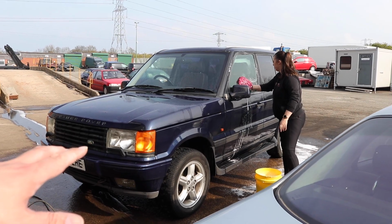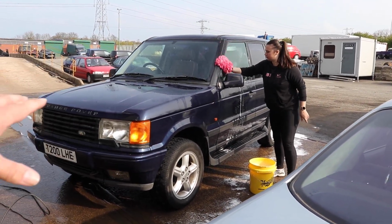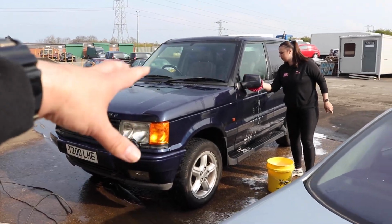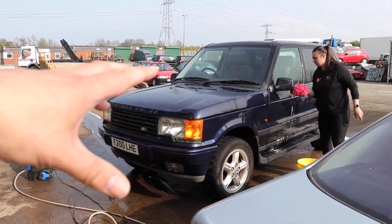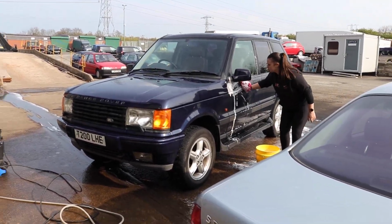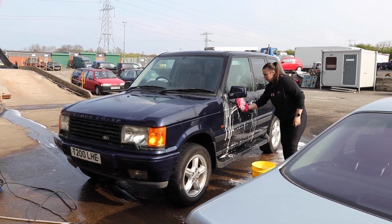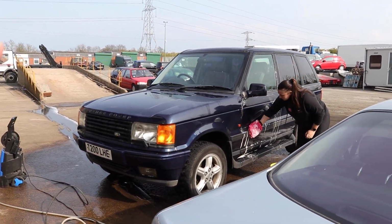So we've got the Range Rover now pre-washed and snow foamed, and we've rinsed all of that off. Now it's time to get a hand wash on this. Hopefully we've got the majority of the dirt and the particles off with the processes we've done so far. But this is now a little bit of Valet Pro shampoo, and we're just going to hand wash this and try and get the rest of it done.